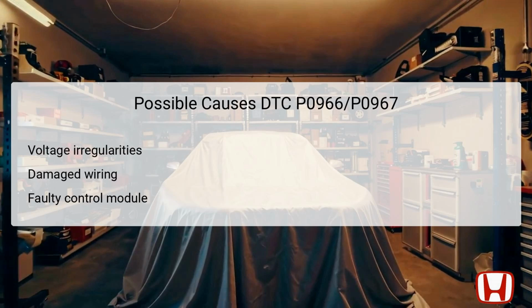Several factors can trigger DTC P0966 and P0967. Voltage irregularities can arise due to a problem in the electrical circuit, such as poor connections or frayed wires that can lead to low or high voltage readings. Damaged wiring might include shorts or breaks in the wires connecting the CVT-driven pulley pressure control solenoid valve and the TCM. Both DTCs could possibly indicate a faulty transmission control module, which may either send incorrect signals or fail to interpret voltage thresholds appropriately. It's crucial to systematically check these components during the troubleshooting process to determine the root cause of the issue. Each of these potential causes needs to be ruled in or out during diagnostics to rectify the identified problem effectively.